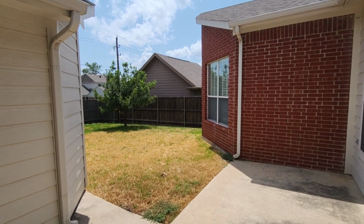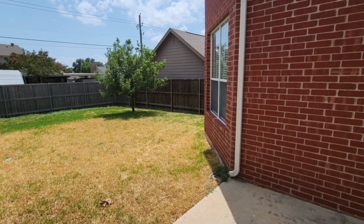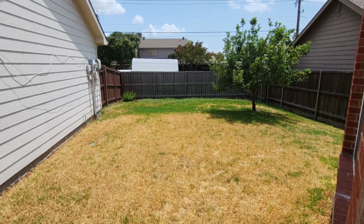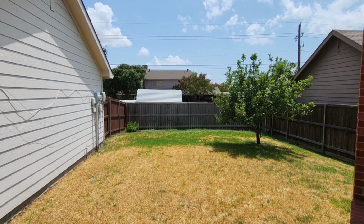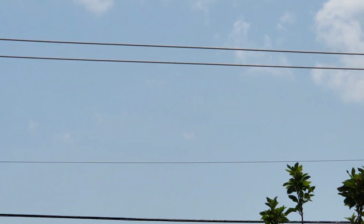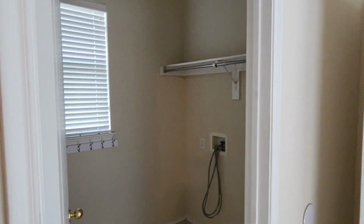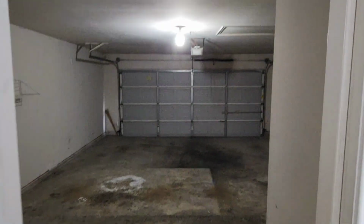Now let's step outside to the backyard. The fenced yard offers a spacious area for activities, features a well maintained lawn with a fruit tree. Last but not least, see the utility room close to the kitchen and the garage with two car park.